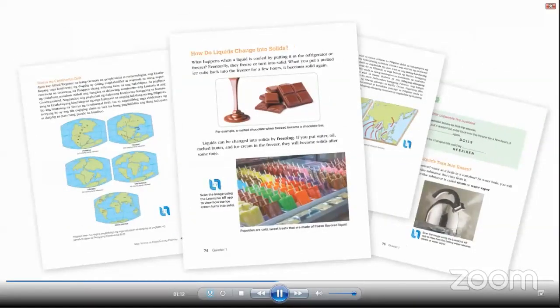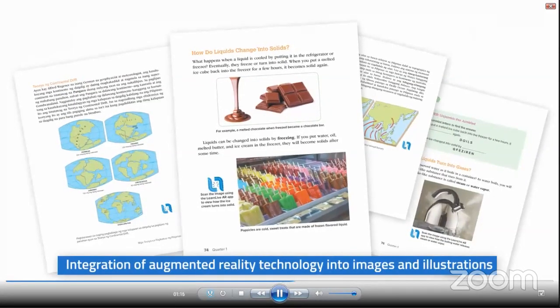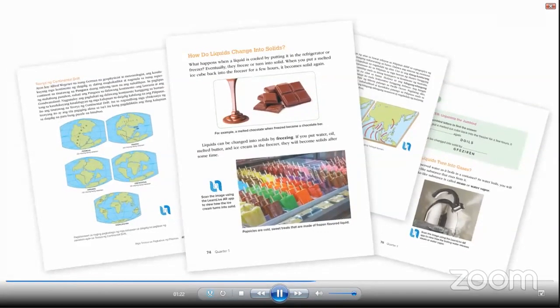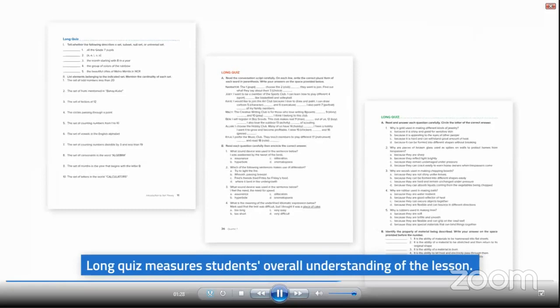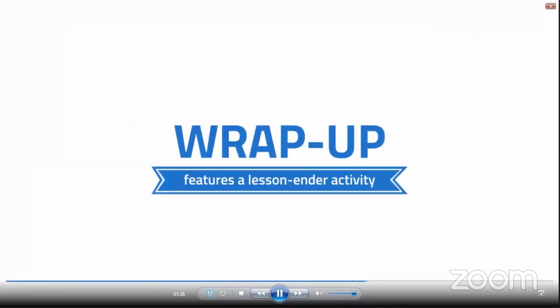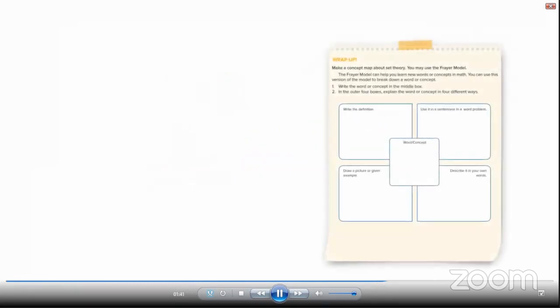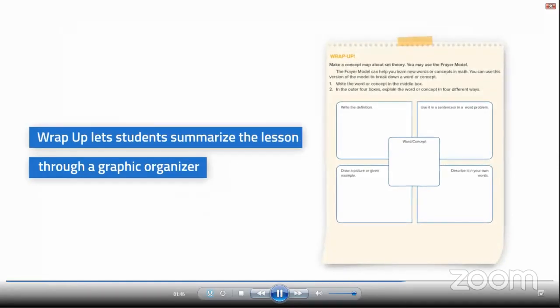Redefine your students' learning experience with the integration of augmented reality technology into images and illustrations available in Smart Class, making learning more interactive and exciting. At the end of each module, Long Quiz is also available to assess students' understanding of the lesson. Smart Class also features Wrap Up, a lesson ender activity that applies the constructivism theory of learning. In Wrap Up, students are expected to summarize the lesson on their own using a graphic organizer.